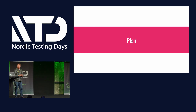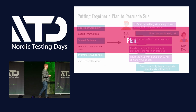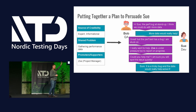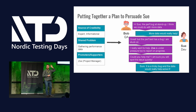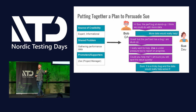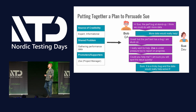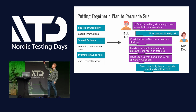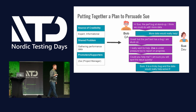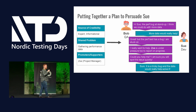So finally, we can bring this all together into a little bit of a plan. So how can we bring this together? As you may remember from the previous slides, Bob just went up and talked about his problem, said he had a problem with performance tests. Can you help? Sue said no, he walked away. It was all very sad. This time round, he's going to use the different things that we've talked about, so the sources of credibility. Turns out in Bob's case, he has 2 sources of power that he can use for credibility.